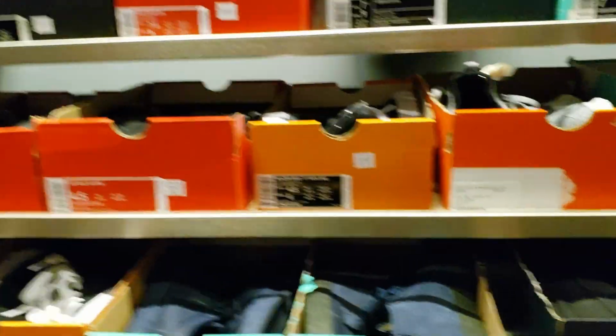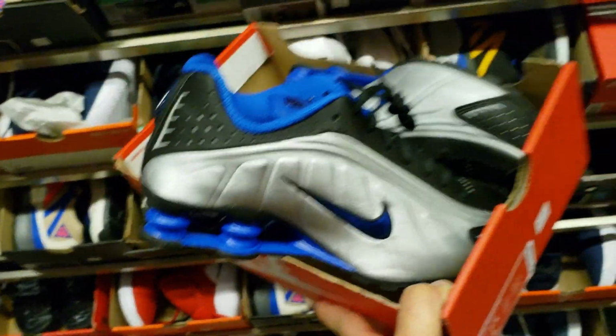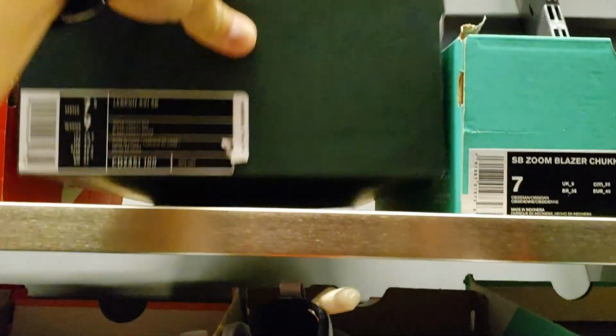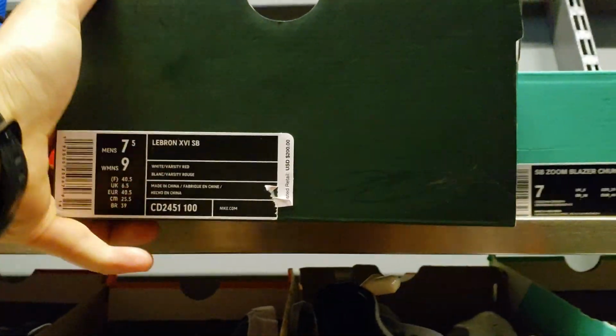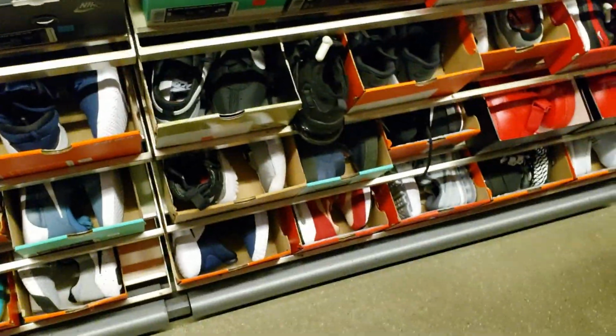I don't know what size here, 7.5. I don't know. They're all mixed up. Like there's really not much organization here. But look, some Shox R4s, going for retail. But you do get 20% off, like these size 7.5. Got some Super Bronze 16s, retail, 20% off though. That's about it on these smaller sizes.